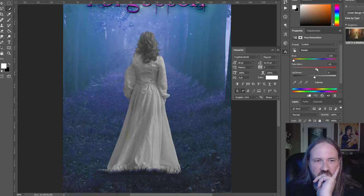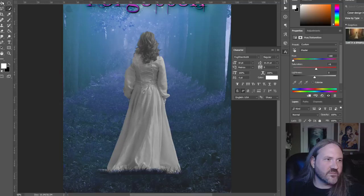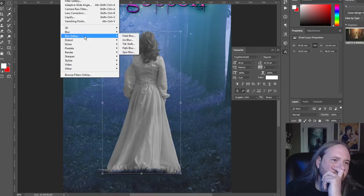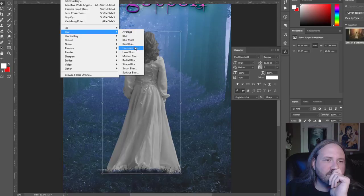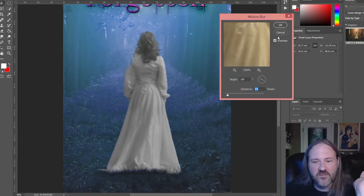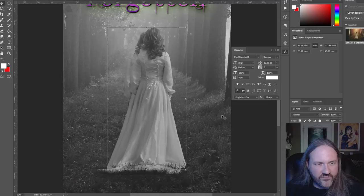So you could actually make her different colors or anything like that, which also means we could do something like a motion blur. It's just kind of weird, but you can do that too. In fact, we can actually do this. I'm going to paste her layer again. Just turn that adjustment layer off.